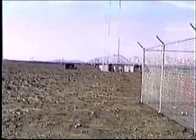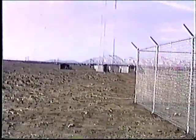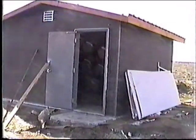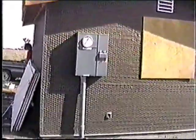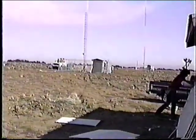I'll be working on the towers and on the tower buildings and transfer building. There goes the AC, and guys are out here doing the drywall, and guys are over there working on the fences.